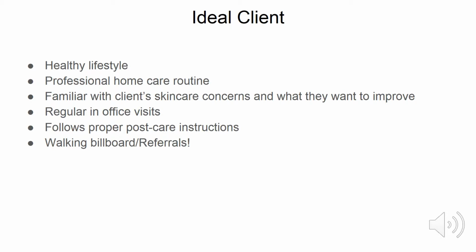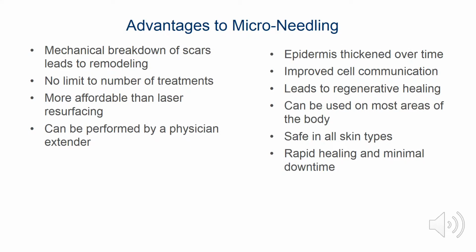After all, making sure that you have the ideal client will help you to create more clients through referrals as they are your walking billboards.